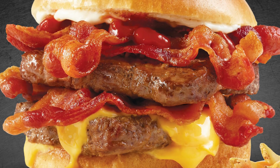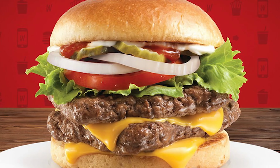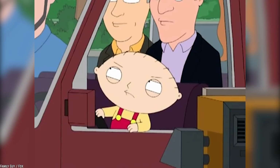So, for everyone craving a Big Bacon Classic, just order the Baconator, or the equivalent bacon burger of the time, and ask for extra salad, which they will either put in the bun for you or give to you on the side. McDLT. McDonald's. No McDonald's anywhere makes a McDLT anymore.